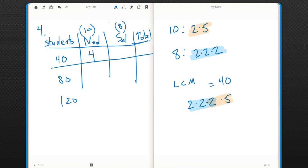If 8 students share the salad, then I must have 5 salads to share with the 40 students. That gives me a total of 9 noodle and salad dishes, and right there's the answer. A total of 9 plates of noodles and salad were used. How many students were there?